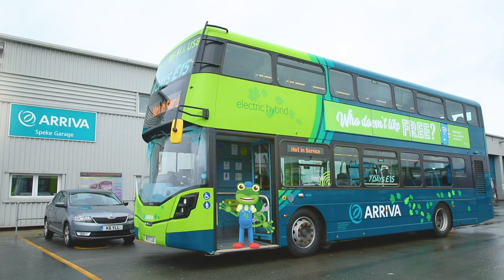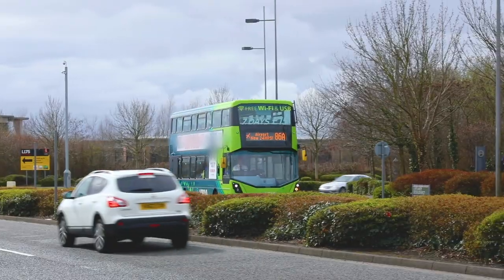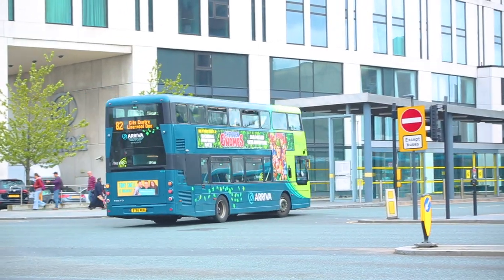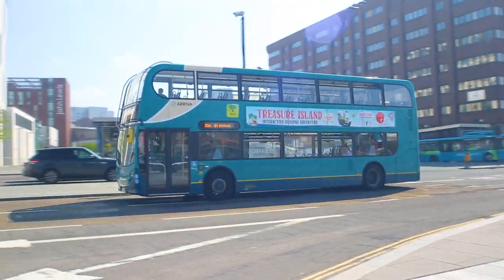Hello everyone! Whoa, look at that! That isn't just any bus. That's a double-decker bus. Look, there's a downstairs and an upstairs.